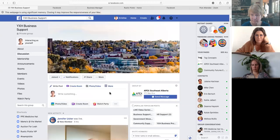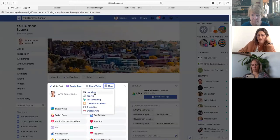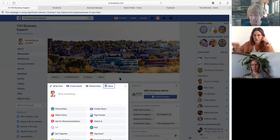If you click the more button here, you'll see there's a drop down that says live video, and you click that and it will kick you to the producer page where you can go live. And then you would just shut it off. You can see the comments on the side. You can answer them by talking or go back later and answer the comments in the post later on.